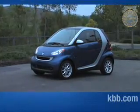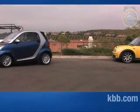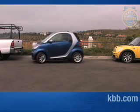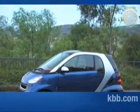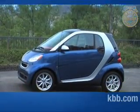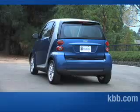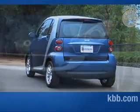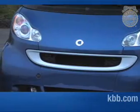Hello, and welcome to our comprehensive Kelley Blue Book review of the Smart ForTwo. Capable of parking in impossibly small spots, the ForTwo is made for city dwellers. It's also made for environmentally concerned citizens, as illustrated by its 40 mpg+ highway fuel economy. Add to that a starting price around $12,000, and the Smart ForTwo might be an alternative to car buyers who want to save cash and the planet.